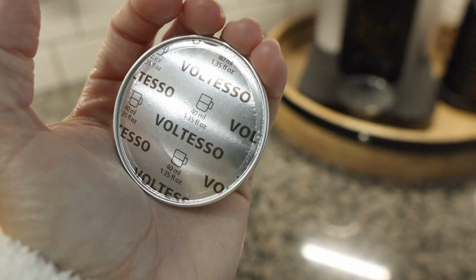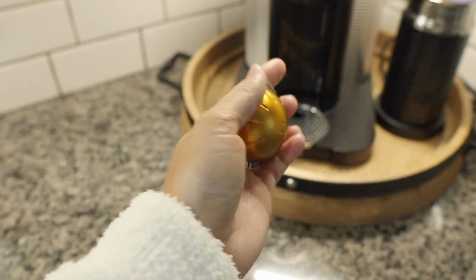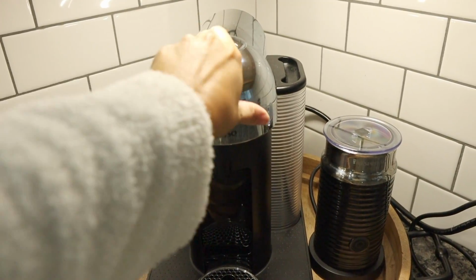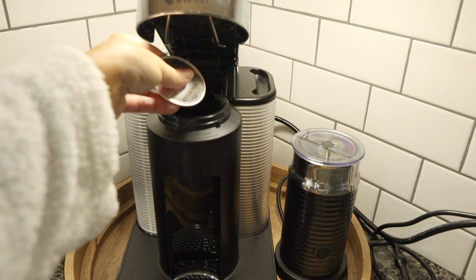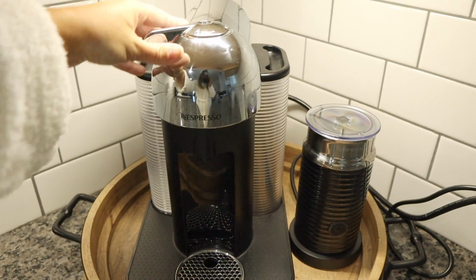Now it's time for my coffee, and I love using my Nespresso machine, and this is my current favorite capsule. It's so good. It is a shot of espresso and it's just really strong, and I love it for lattes in the morning, so I'm going to brew that.